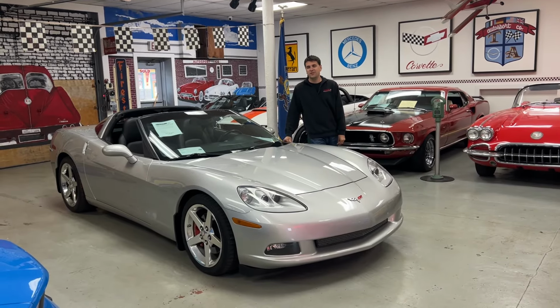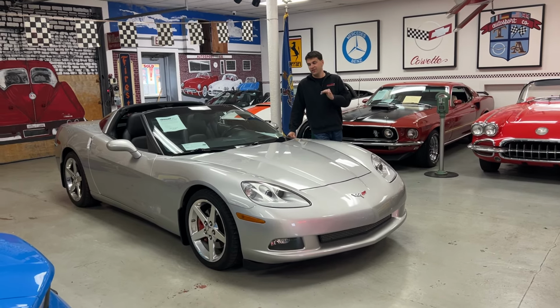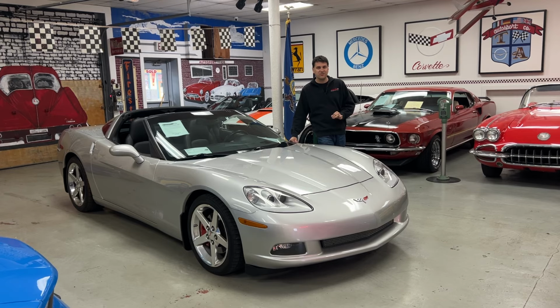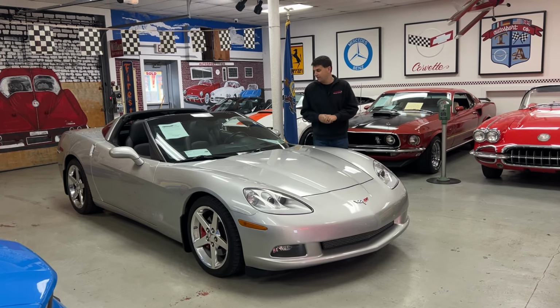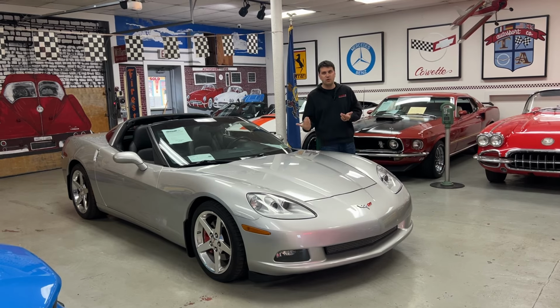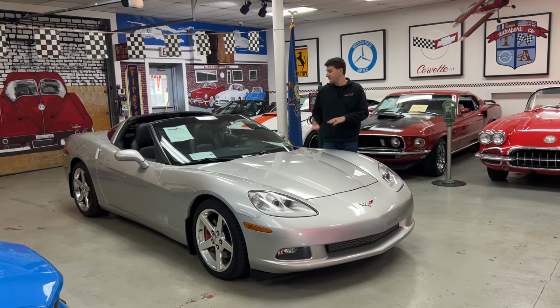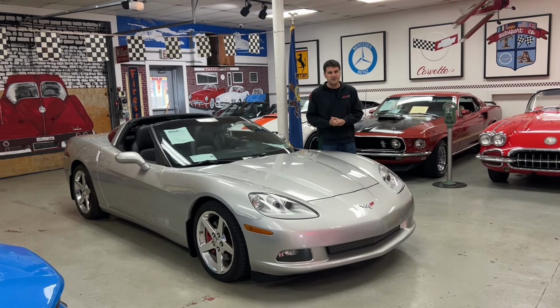Today we're at Auto Sport in Indiana, Pennsylvania with a 2005 Chevy Corvette Coupe with only 16,000 miles. This is a Clean Carfax Corvette and it's in brand new condition inside and out. Today we're going to do a little walk around. We'll go over the exterior, interior, open up the engine bay. I'll fire it up and show you everything that this car has to offer.